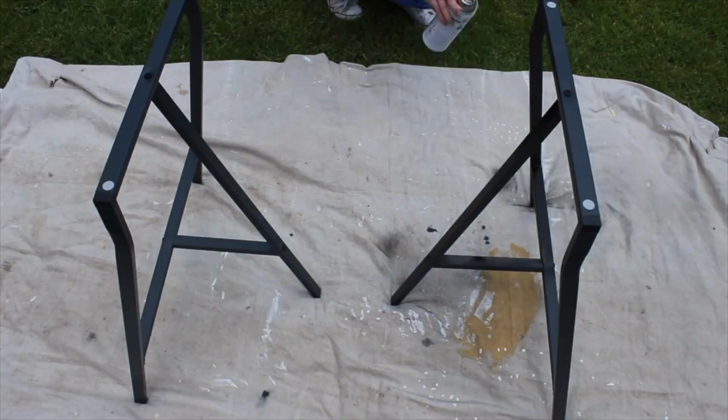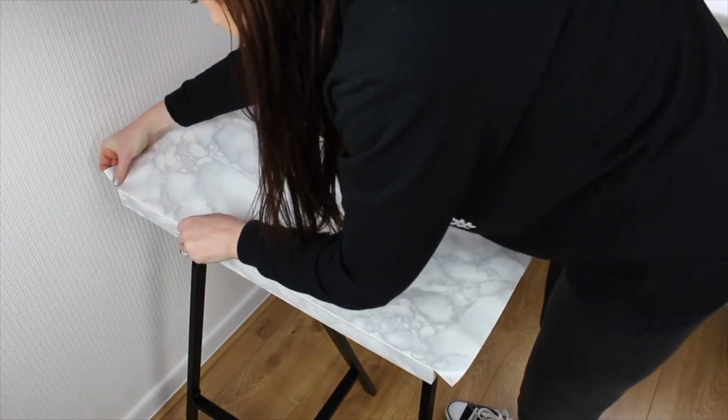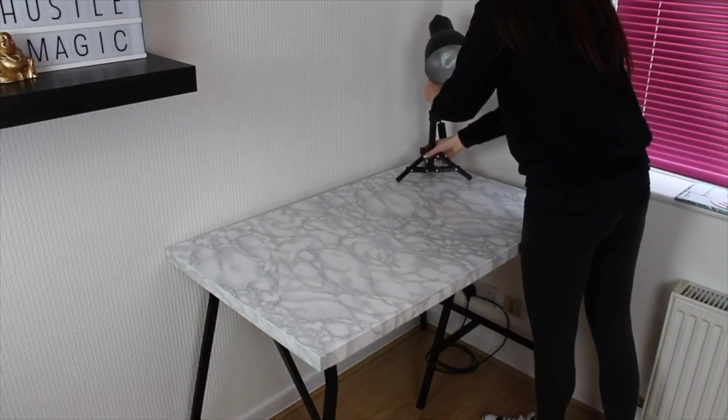I've also shared with you guys a video on how I covered one of these desks I have in marble contact paper, so I will link that video down below if you want to go and check it out.